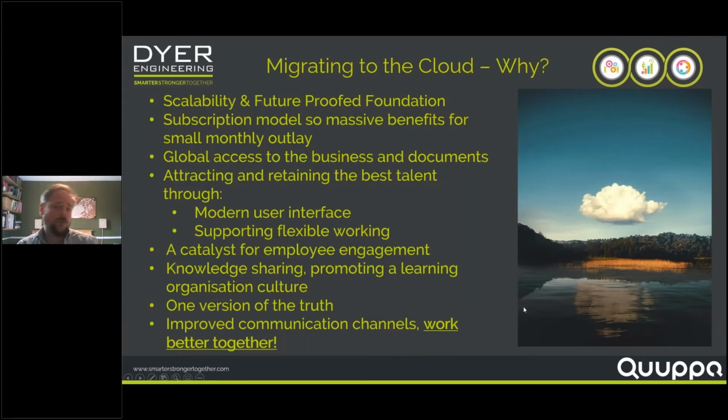So reasons to migrate to the cloud. As I say, I'm not going to read through all these in a great amount of detail. I'll let people do that themselves. For me, it's that flexibility of having a global reach, not limited by geographic locations. There's obviously the benefits of security, backup resilience, but there's actually a human element to me, and that is attracting and retaining the best talent through a modern user interface and support and flexible working.